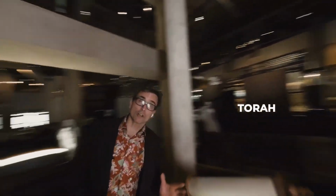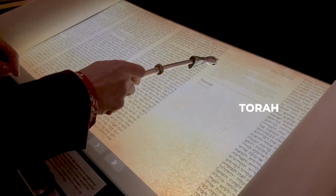This is the Torah scroll. You can only touch it with a special Torah pointer. The Torah is presented in the museum in 3 languages: Hebrew, Russian, and English.